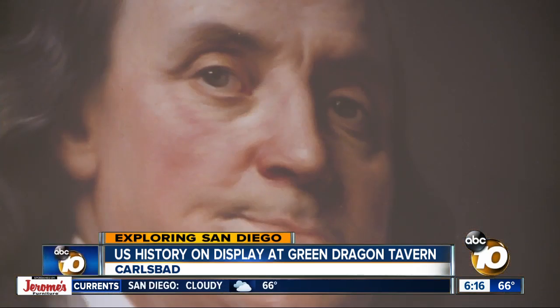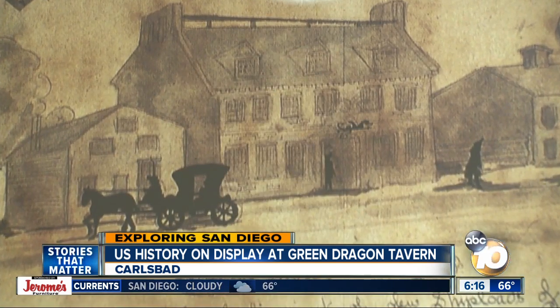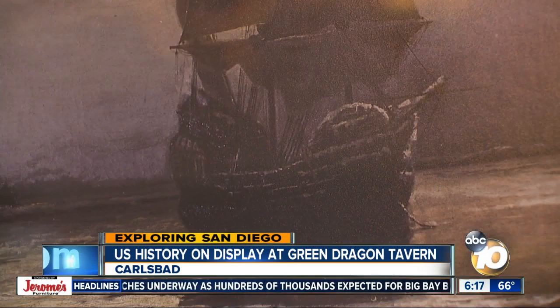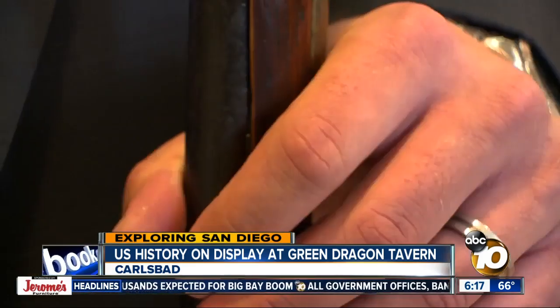Even the name Green Dragon plays a role in America's story. Which is where the American Revolution was planned. It's where the Boston Tea Party was planned. It was where Paul Revere left on his famous midnight ride. Now, after being open for 5 years, they're planning to expand, adding more artifacts, interactive displays, and hands-on history.